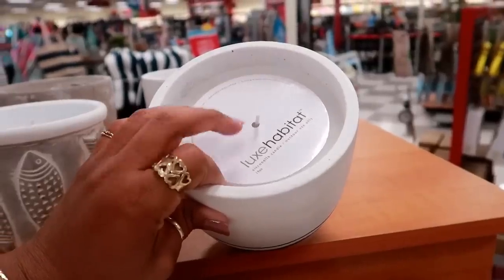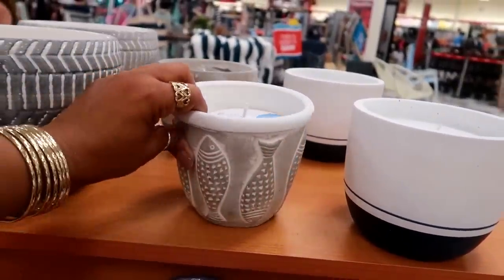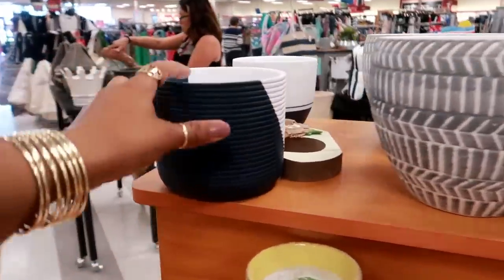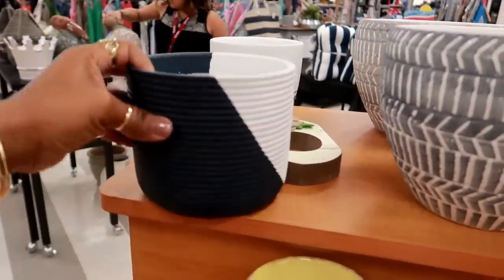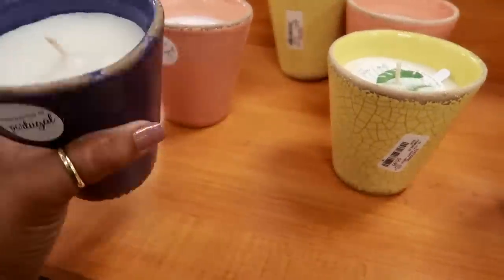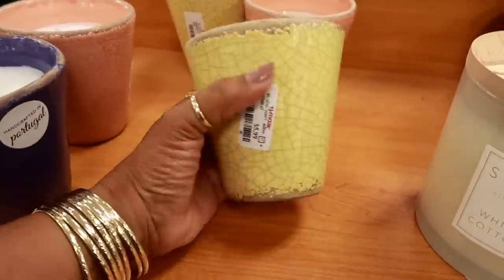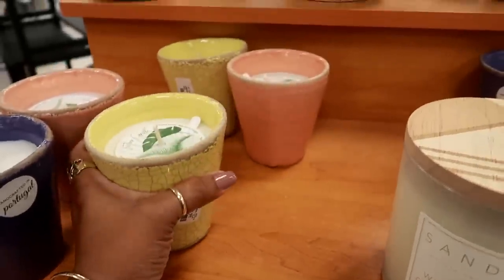Oh, this one is a citronella candle. This one is too. And they have this one. I like the way that looks. These are all citronella candles made in Portugal for $5.99.